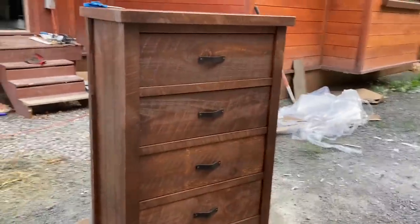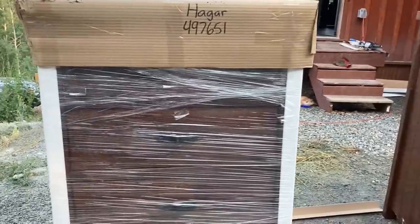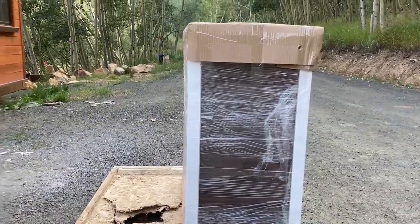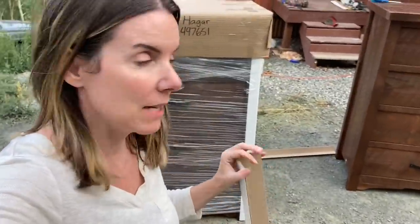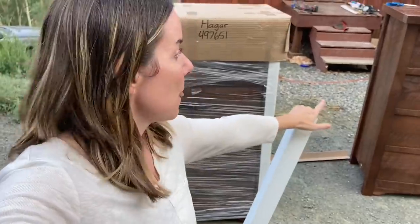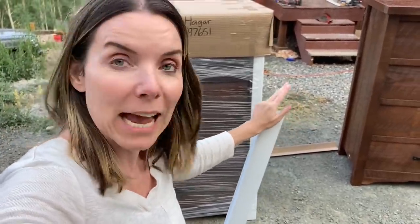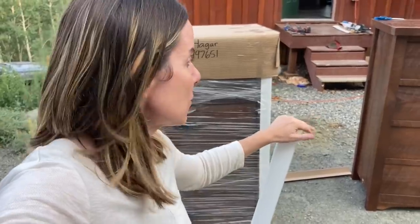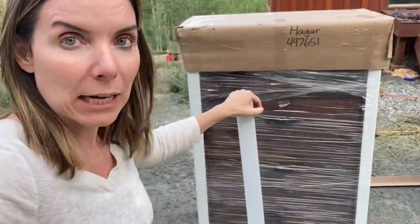So we've got 2 pieces like this, the other one's right here, and then the bigger piece over here. So I'm gonna take the wrapping off all these. But let me show you something. You would think that the makers that hand make this furniture, and the set that costs thousands of dollars, they would do a better job packaging. Now, it looks like on the outside it's packaged well, but look at the platform that it came on.